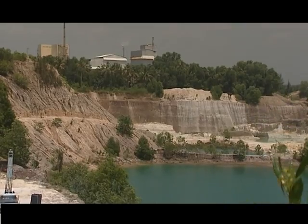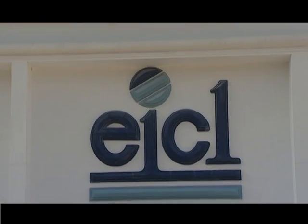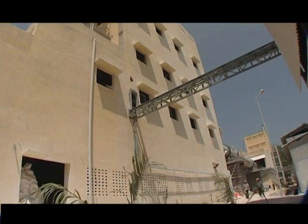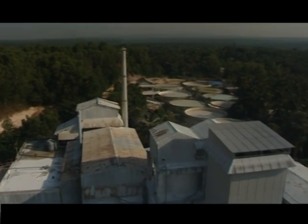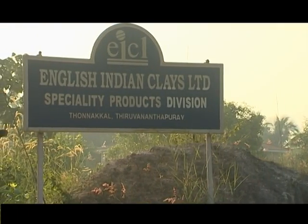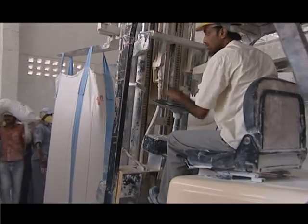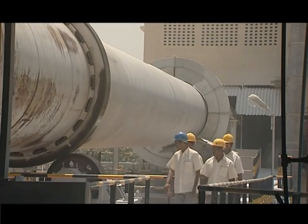Playing this crucial role in the China clay value chain is an ISO 9001 and 14001 company, the English Indian Clays Limited or EICL, belonging to the multifaceted Thapar Group. EICL has been producing value-added China clay since 1973. Today, with an output of 160,000 tons a year, EICL is the largest producer of hydrous and calcined China clay in the country. The company employs 500 persons directly and 750 persons indirectly at its mines and state-of-the-art processing plants.